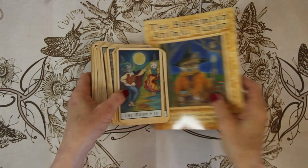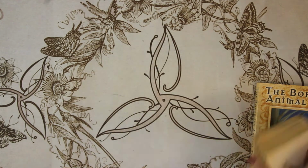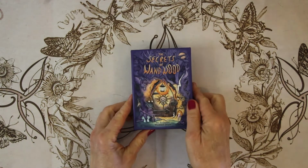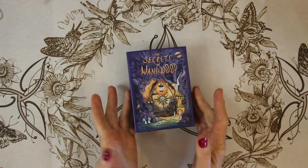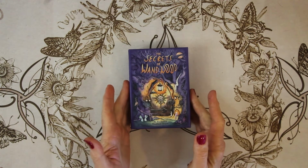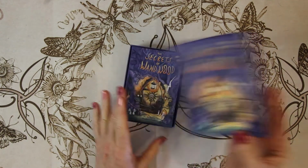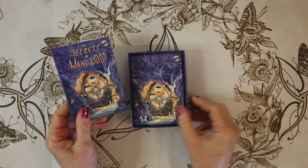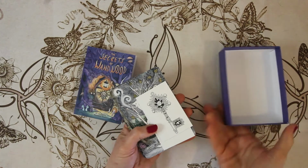So last but not least, to get this out of the way, is the Secrets of Wandwood Oracle. This one is just super cute. I haven't used it yet. I kind of got it to use for Halloween season, but after having looked at it, it has a summery vibe too, so I will probably use it in the summer.